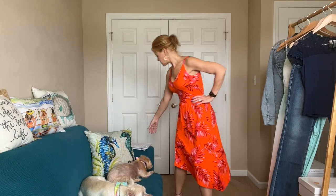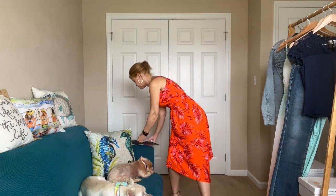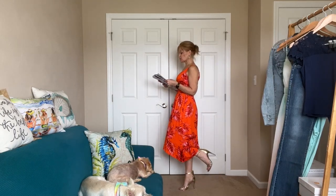So this one is called the Palm Leaf Asymmetrical Dress, and it is $44 regularly. And the shoes, these fun little sandals are called the Sexy Ankle Strap Heel, and they are $39, and they do come in silver as well.